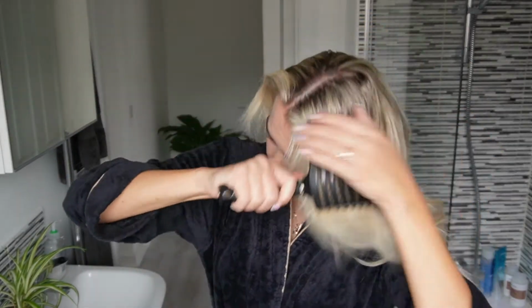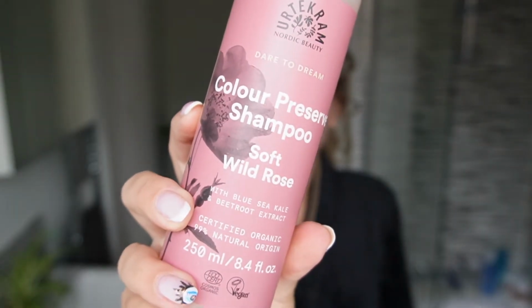I'm gonna brush my hair first. As you see, it's super greasy. I'm gonna quickly wet my hair. Okay, my hair is wet. Let's use the shampoo. Love the natural ingredients in that, as I mentioned.